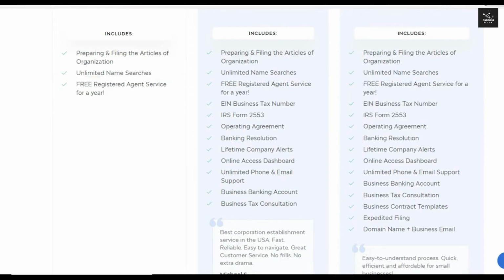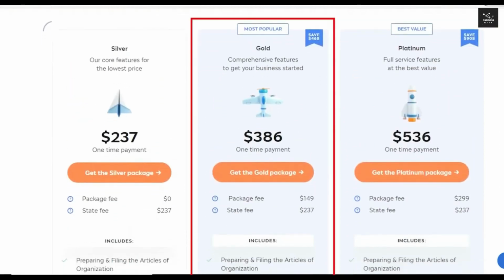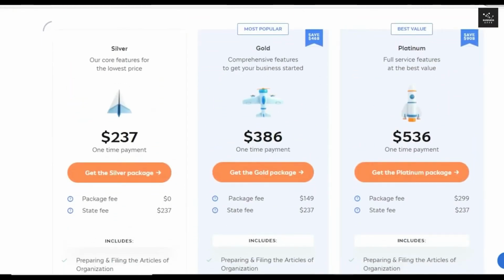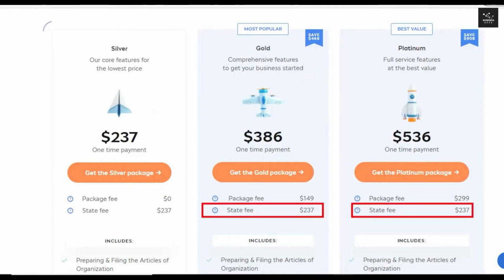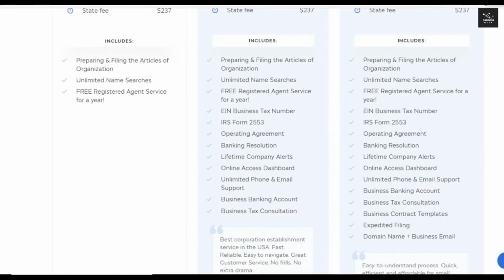File's next packages are the Gold and Platinum packages, which both have package fees, already on top of the $237 state fee. Each package has its own set of services which are all worthy of the subscription you are paying for. The Gold package offers you the benefits of filing reports and taxes for your LLC.